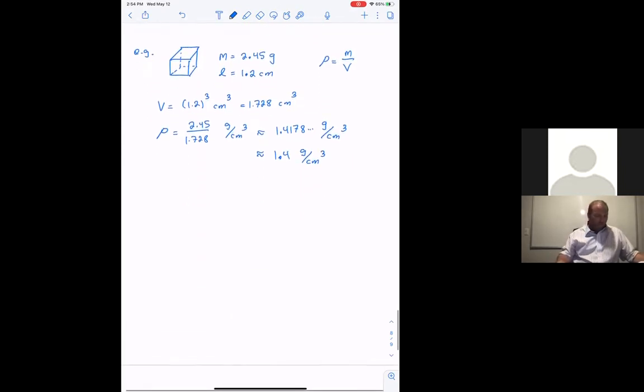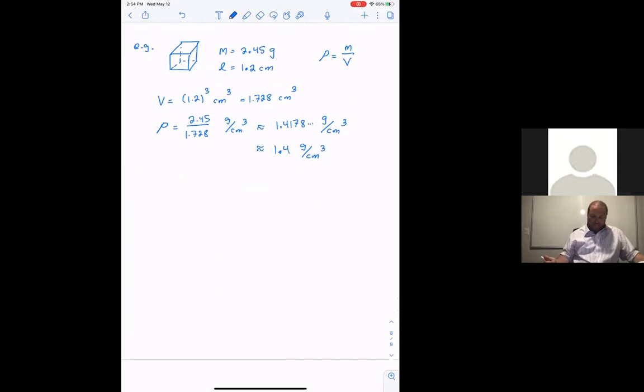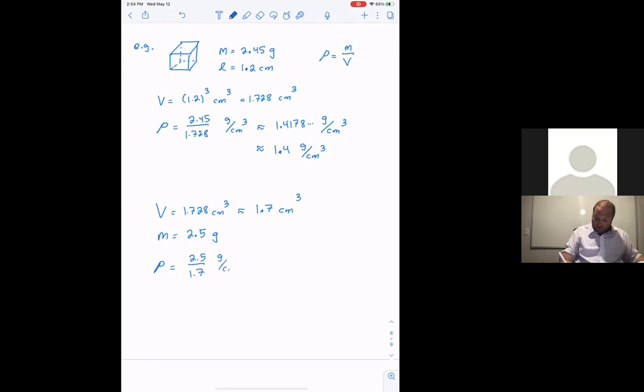But what if, just what if I said, wait a second, the volume is 1.728 cubic centimeters, but I'm going to round that right away in the middle to 1.7 cubic centimeters. If I do that, and don't forget the mass, which is 2.45 grams, rounded to 1 decimal place, 2.5 grams. Well, what density do I get now? I get 2.5 over 1.7, and of course, grams per cubic centimeter. And then my calculator gives me 1.47058 grams per cubic centimeter. And that would then give me to 1 decimal place 1.5 grams per cubic centimeter.